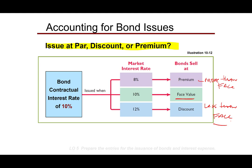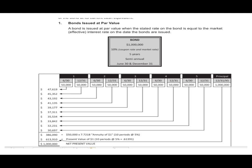Now we come over and we take a look at this example. And we're sitting here and we have this bond that is a $1 million bond. That is the face of the bond. Okay, and we have a 10% coupon rate. If it's a 10% coupon rate, that is the same as saying contract rate. Contract rate, stated rate, and coupon rate are all synonymous terms.